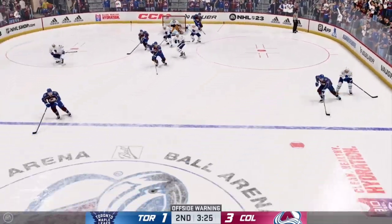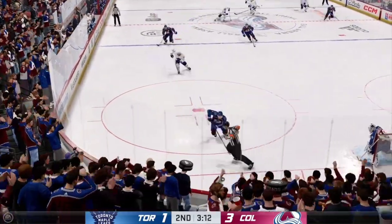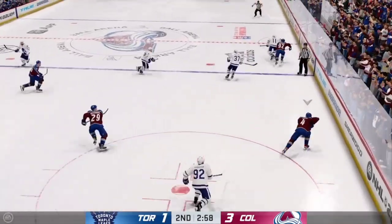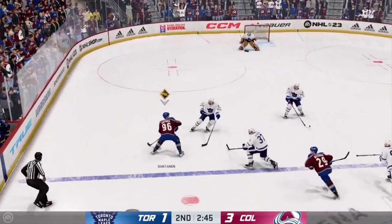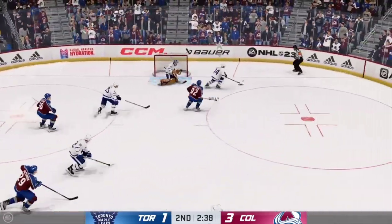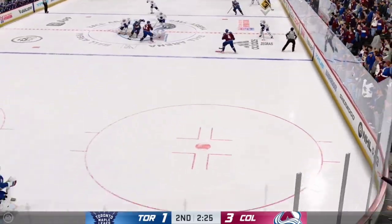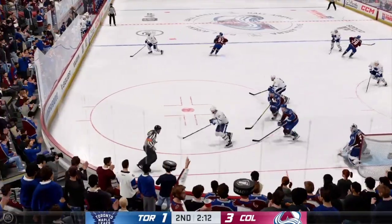Takes the pass. Picked up along the boards by Byram. Feeds it to McKinnon. Moves it quickly over to Rantanen. Shot! Close save! How did he get a piece of that? From the left side, moves it up ahead. Sends the feed in front! A blast!